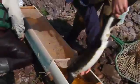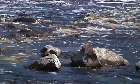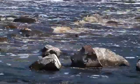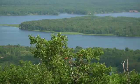We've documented natural recruitment this last year. We're having adults that are returning to the historical spawning grounds, and that's been occurring for 5 or 6 years now, and last year was the first time we actually documented successful natural reproduction.